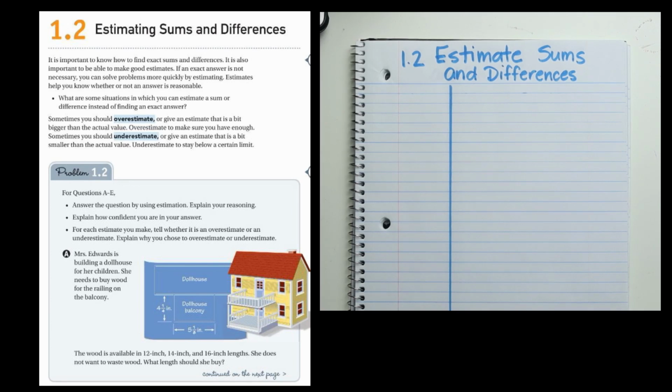All right, boys and girls, now we're going to move on to estimating differences. We're going to continue also estimating sums. So let's read the text. It's important to know how to find exact sums and differences. It's also important to be able to make good estimates. If an exact answer is not necessary, you can solve problems more quickly by estimating. Estimates help you know whether or not an answer is reasonable. What are some situations in which you can estimate a sum or difference instead of finding the exact number?